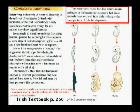This textbook says the presence of fish-like structures in the embryos shows they have a common ancestor. Does the embryo in the mother have gills? No, this is a lie. This was proven wrong many years ago.